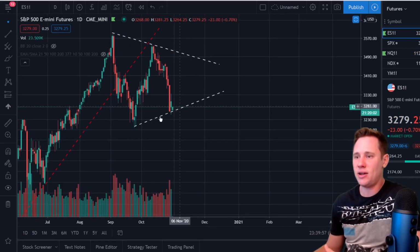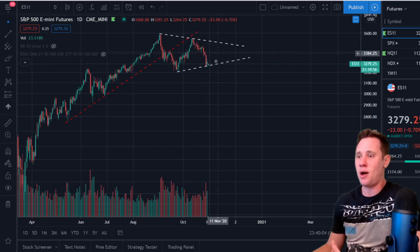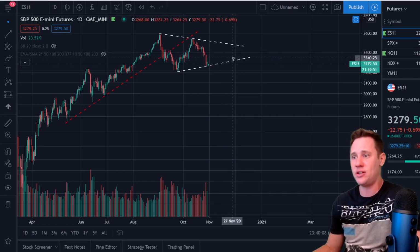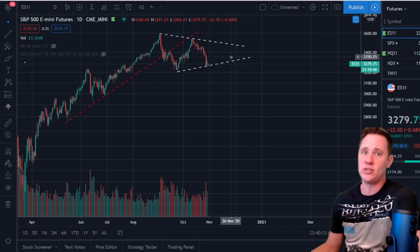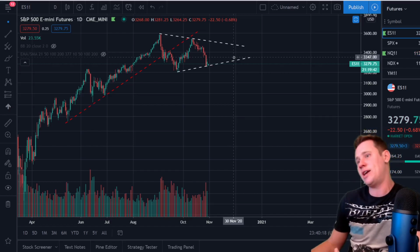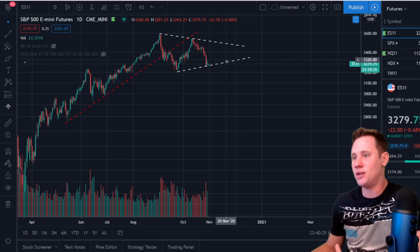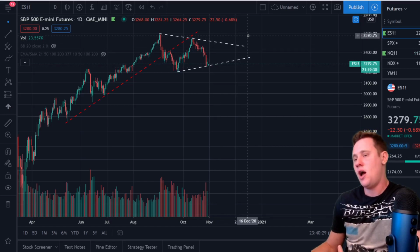So a bounce here and maintaining this support line will be a good thing, because maybe we chop inside the symmetrical triangle, and after the election maybe we get the clear winner and then we get a stimulus, or we start pricing in stimulus. Maybe it doesn't happen till December or January, but by the end of November it's coming soon, so you want to beat the rest of the traders to the punch. So you could chop around here and then have your breakout down the road.